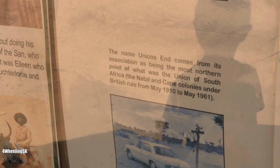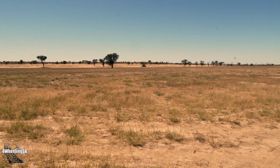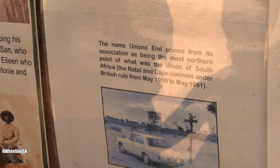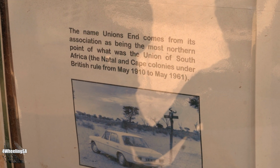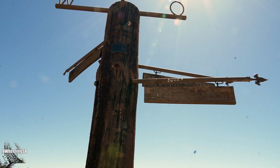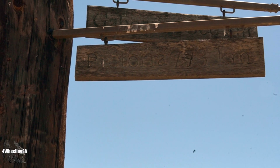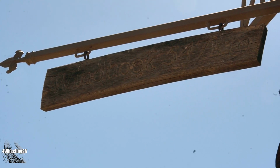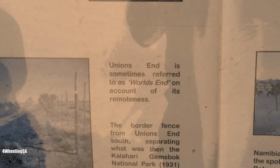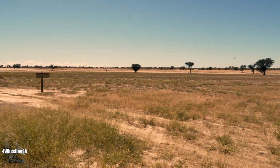The name Union's End comes from its association as being the most northern point of what was the Union of South Africa, the Natal and Cape colonies under British rule from May 1910 to May 1961. Today, Union's End still marks the meeting place of the borders of South Africa, Botswana and Namibia. This is also the point where the dry Nossob River enters South Africa from Namibia. Union's End is sometimes referred to as World's End on account of its remoteness.